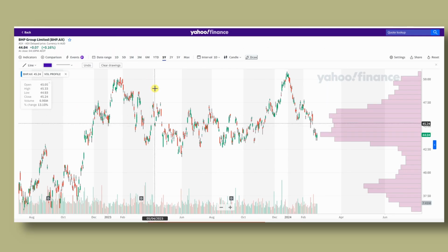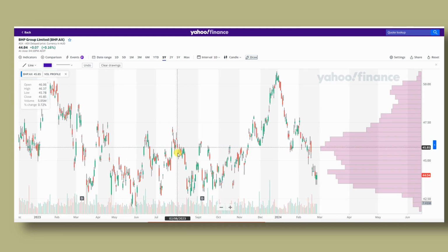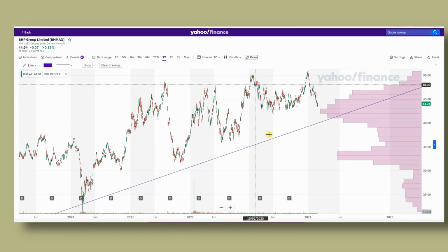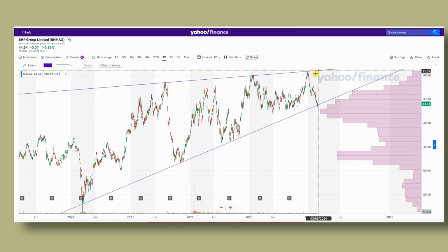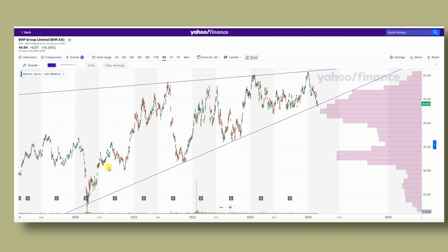So looking at the chart of BHP, I can see that if I look at a 1 year history or so, it's in a bit of an upward trend, although potentially sideways here. But what I'm more interested in is what's happening right at the moment. So if I draw potentially a trend line, I can see that it's pretty much in an upward movement, although possibly in a little bit of a channel here, and it's been trading this way since about 2020 or so. We can see it goes up, down, and so it goes.